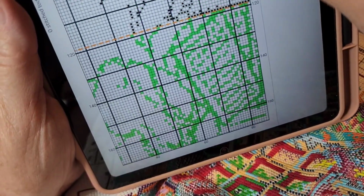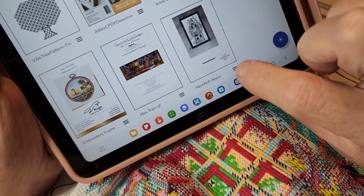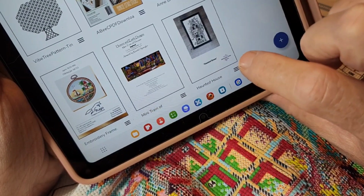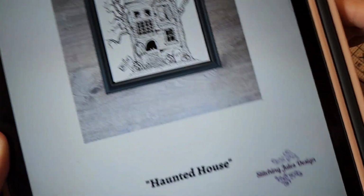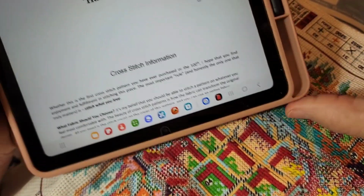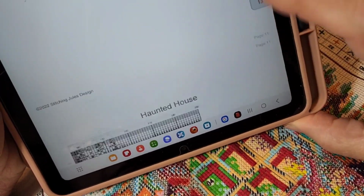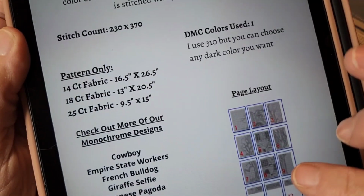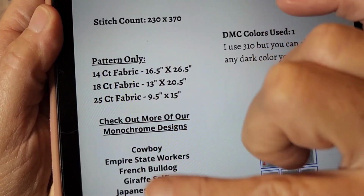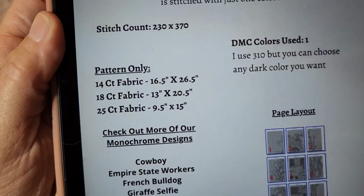Oh, I forgot, I'm on Pattern Keeper. If you want to look at the PDF, you tap the little triple lines down here below, and then it'll pop up and give you the option. I want to view the PDF. So now I'm going to scroll through real quick, hope you don't see anything, to get to the bottom page. Okay, there we go. See, it shows you right there how big the pattern is going to be by what count of fabric I use.